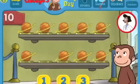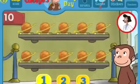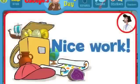Here we have 9 things. How many more do we need so that we have 10 altogether? 3. 2. 1. You're right! Now all 10 are on display. Nice work! What a wonderful exhibit!